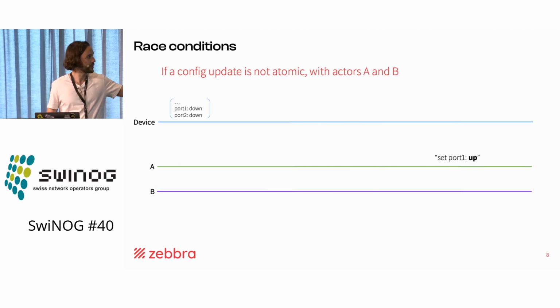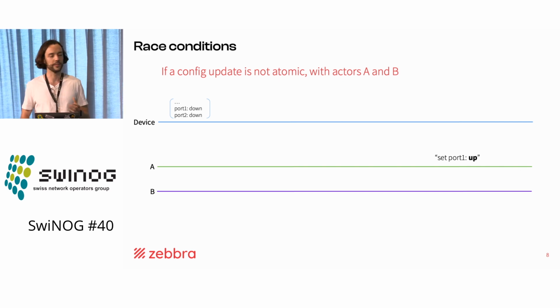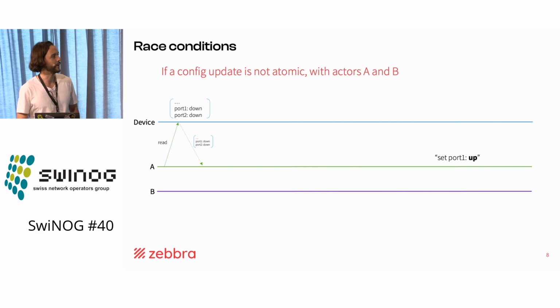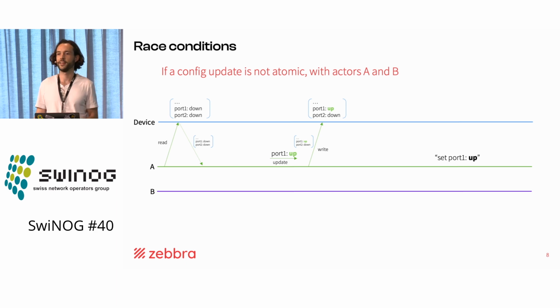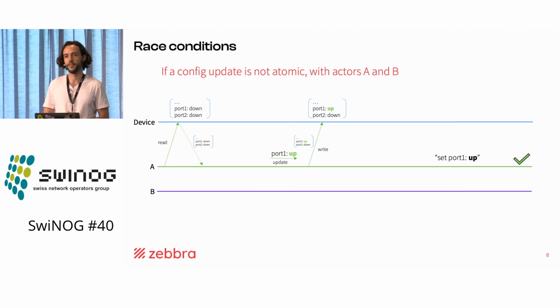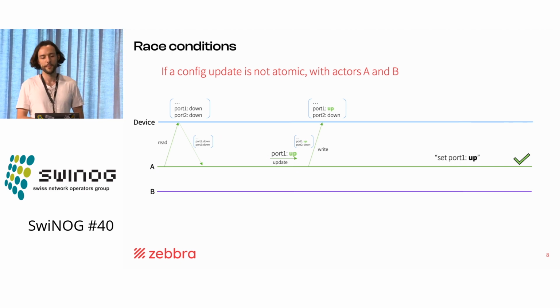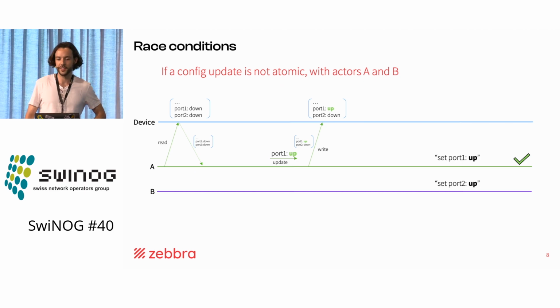Here we have two actors that will interact with the same device, and they have really simple tasks. The first task is set port 1 to state up. We will quickly see what happens when we do this in a non-atomic way. We will first read the whole configuration, update it locally, and then write the configuration back to the device. So this script will obviously terminate successfully, with exit code 0, let's say.